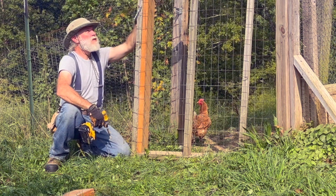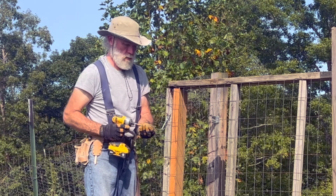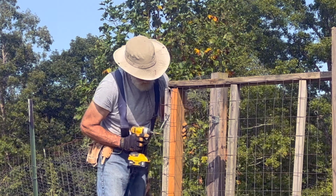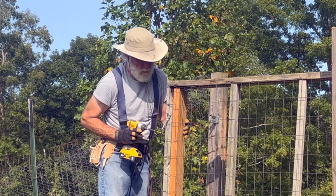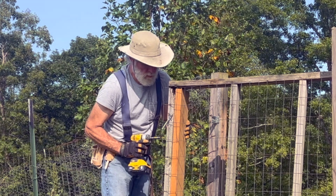And just a few more screws to secure this in place, and we'll take a look at the latch for the gate. It's probably not going to remain where it is. There's no way to run the screw into the wood any deeper. The wood's just coming apart right there where the latch is attached, so we'll have to move that to a new location.